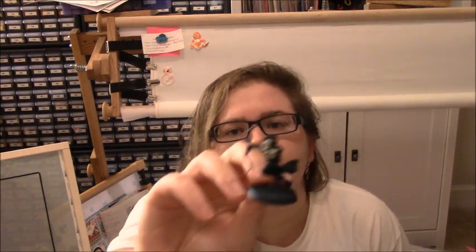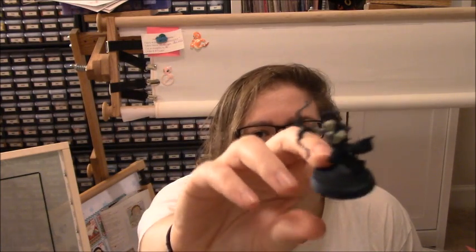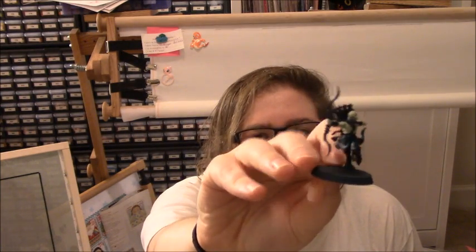But I primed them, I primed all the guys, and I started with the base coat of their skin. So here's one, just so you can see the scale of how tiny this guy is. And obviously he's nowhere close to being done. But he's pretty little, and they're all, so you build them.